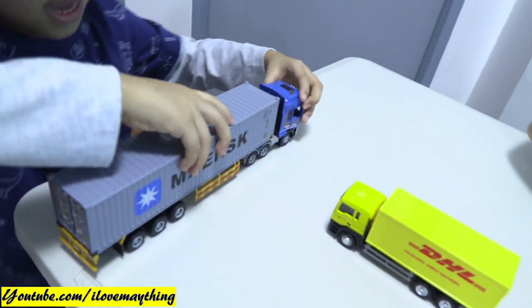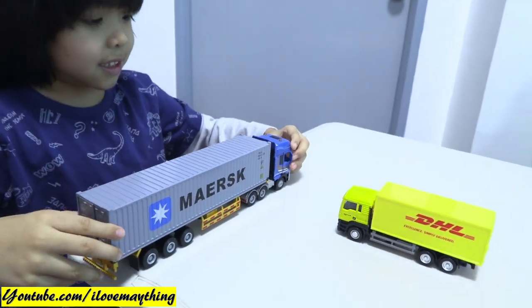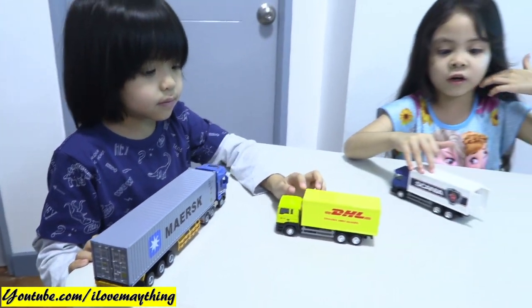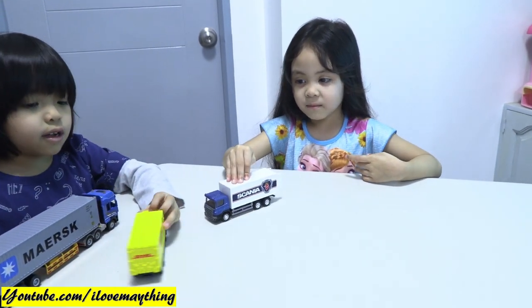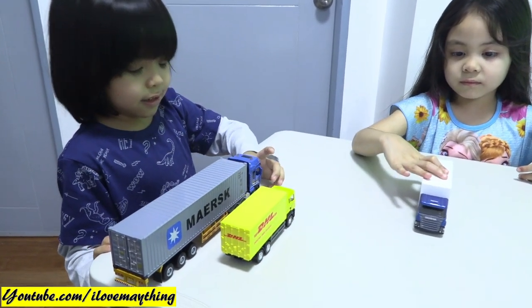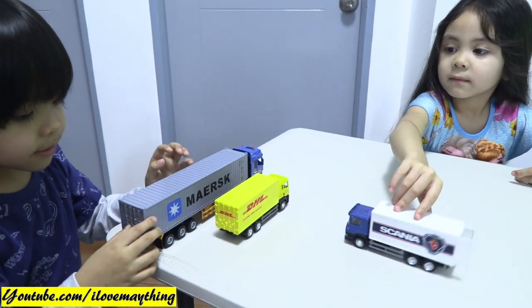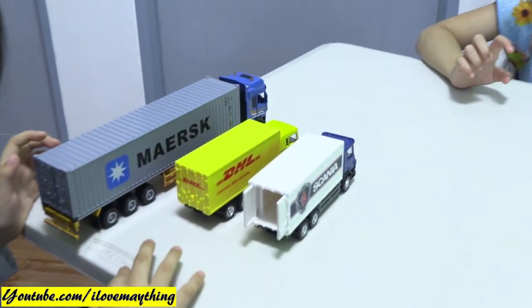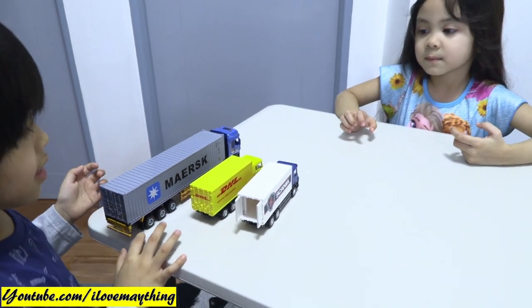Get more toys. Fox. Pascal. Get more toys from the home. Okay. Nice parking skills, Markslyn. Very nice. Even me, parking skills so bad. Aleida's parking skills is bad.